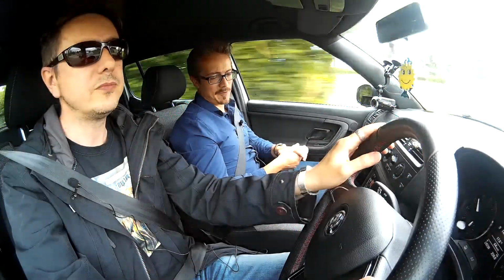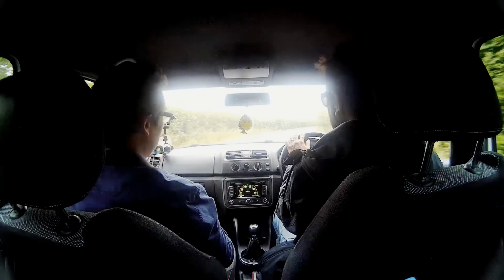What's quite first impressions wise, the space is good. I mean, that's acres of room. Acres of room, and you know, people love these cars.